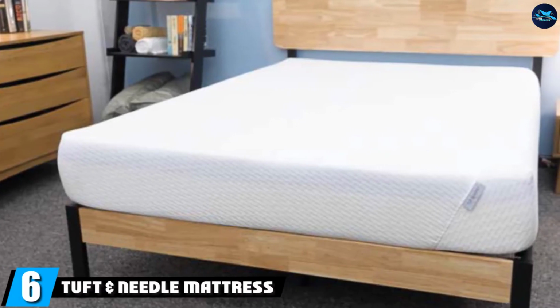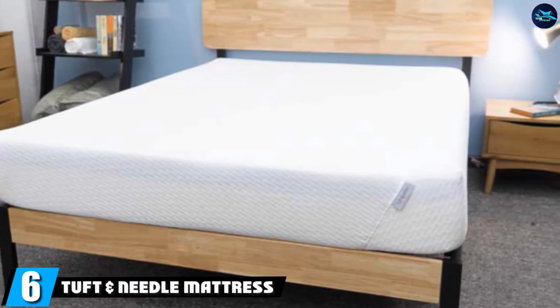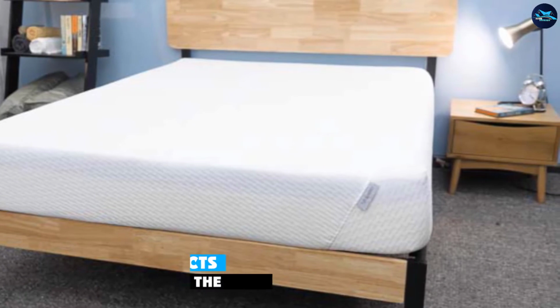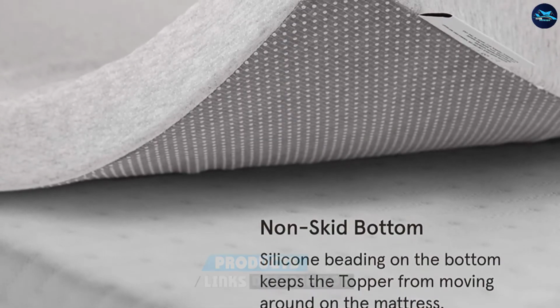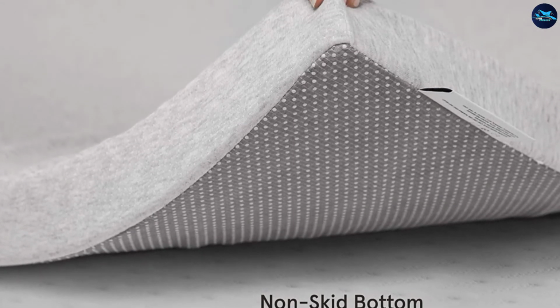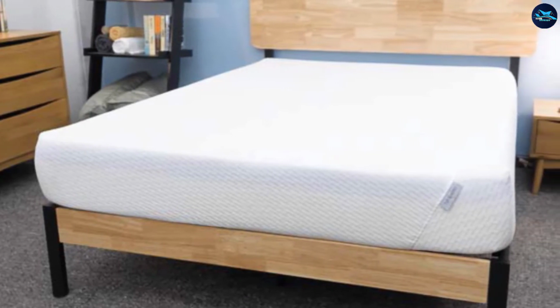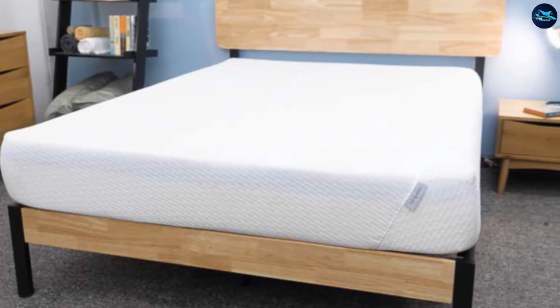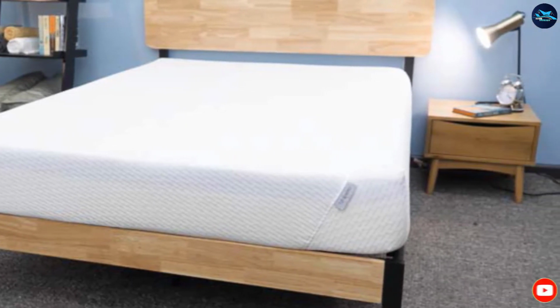The number 6 position is dominated by Tuft & Needle mattress topper. If you love your Tuft & Needle mattress, you'll love the brand's mattress topper, too. It's 2 inches thick and made from open cell foam that's supportive yet breathable, and wrapped in a smooth polyester blend fabric that keeps your sheets from bunching up. The bottom of the cover is lined with silicone beading to prevent the topper from sliding around on your bed, and it's designed to work with all mattresses, not just ones from the brand.